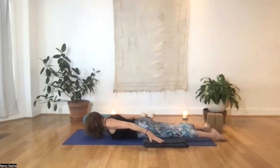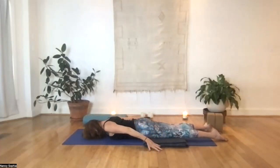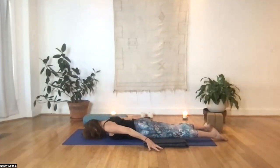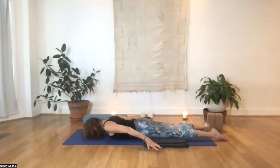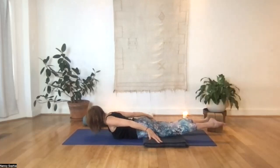Meanwhile, anchor the feet, the knees, and the pelvis. Check in, keeping the nose down. And then hold. Maybe the feet come off the floor because they want to.